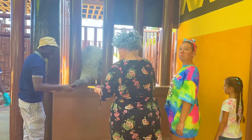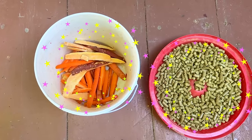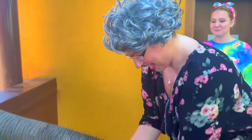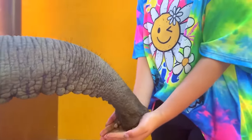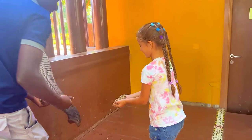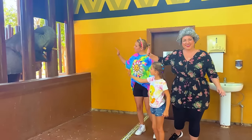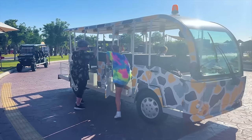It's an African elephant, guys. So cute. Did you know that an elephant has an amazing memory? If you feed her, she will remember you for up to 30 years. Bye-bye.